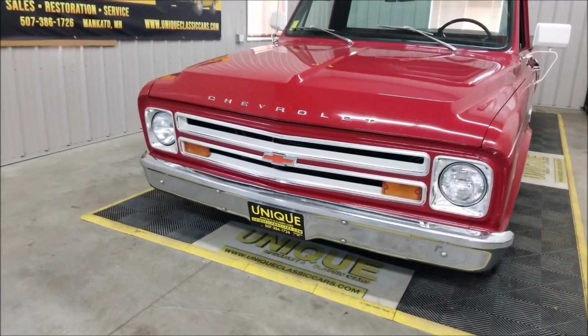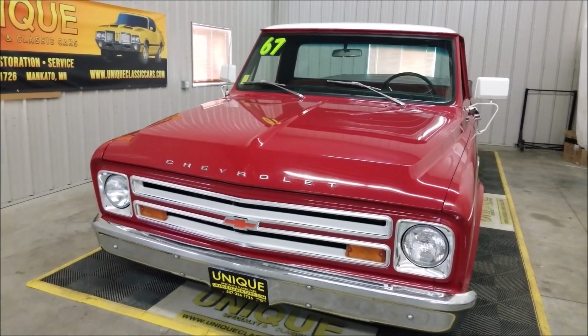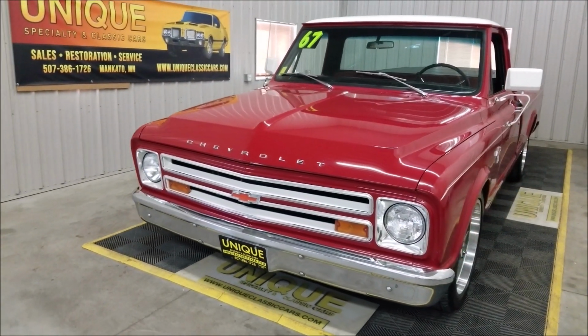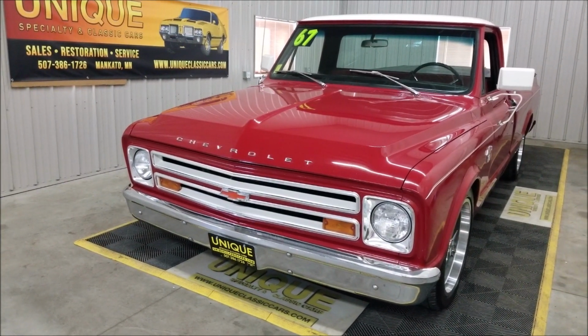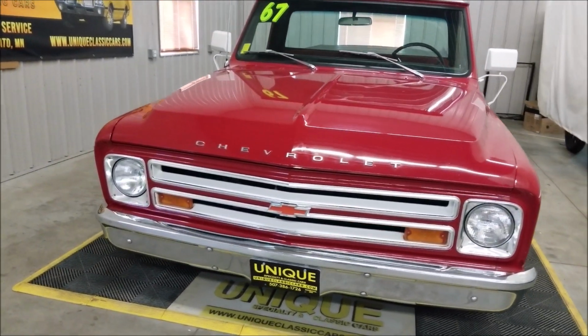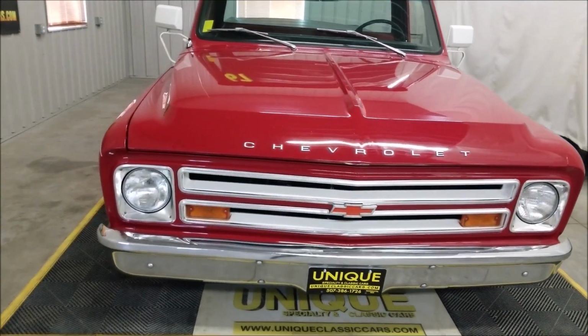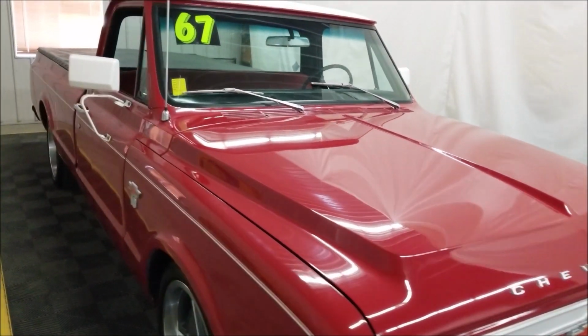'67's a popular year. This particular truck is powered by an era-correct 283 V8 underneath the hood, paired with an automatic transmission with the shifter on the column. This truck actually originated out of Nevada before it made its way back to us. It has had a repaint, has been gone through.